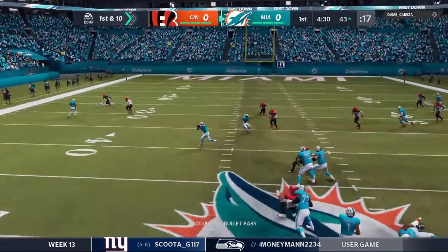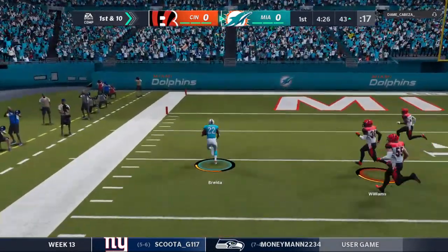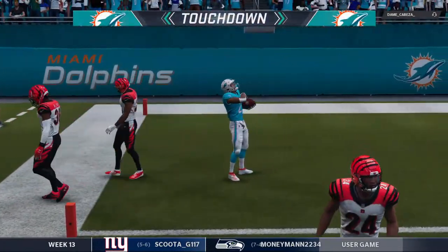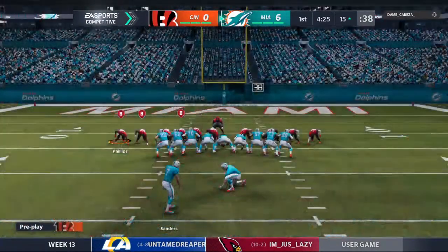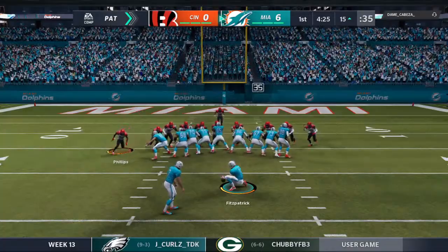From the gun, it's Tua. He'll get this into the hands of Breida, the 20, and all the way in for a Miami touchdown. Matt Breida with touchdown number 7 on the year, and the Dolphins are going to take a 1st quarter lead.